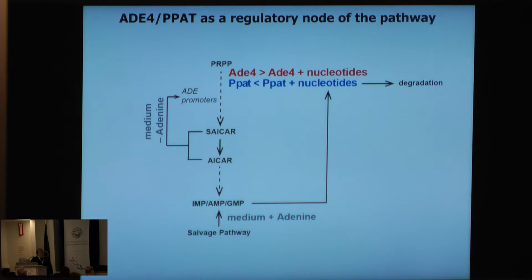And I will make a very long story short by telling you that we found there was a lot known about this pathway in yeast, but we found a few additions to that. So one of the things that was known was that there is a positive feedback from metabolites downstream in the pathway that causes overexpression of the gene upstream.